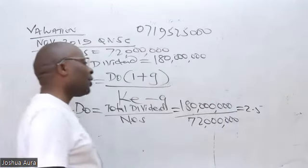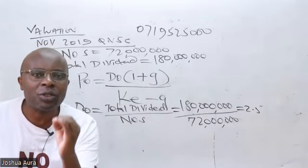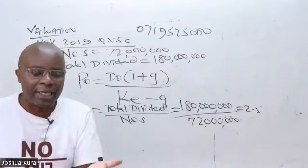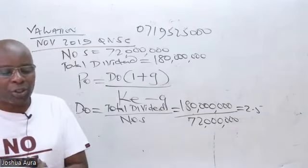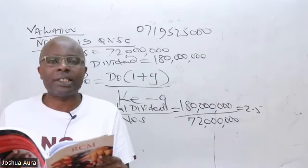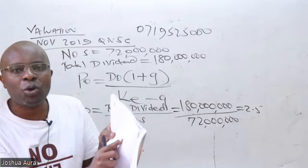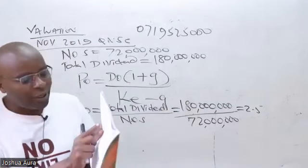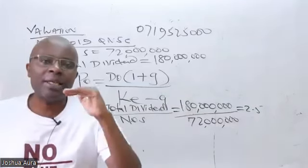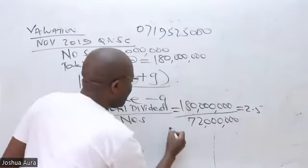Now, ladies and gentlemen, please remember, in this question, there is nowhere they have told us anything to do with dividends growing. Remember, this g stands for the growth rate of dividends. In the second sentence, they told us the company had maintained an annual dividend payment. If the dividend is maintained, there is no growth. So g is 0 in this question.